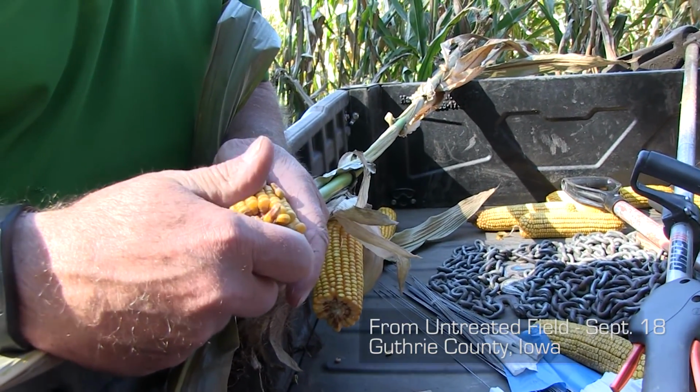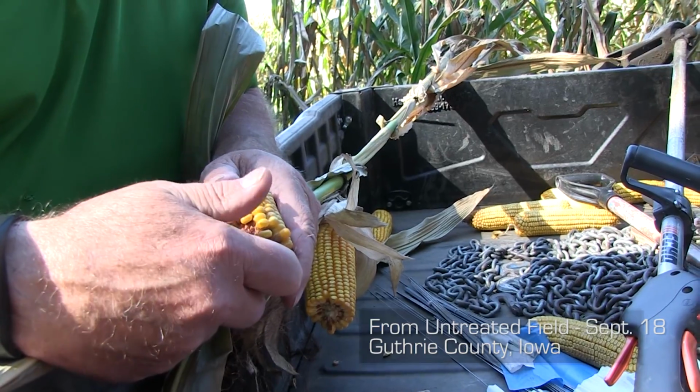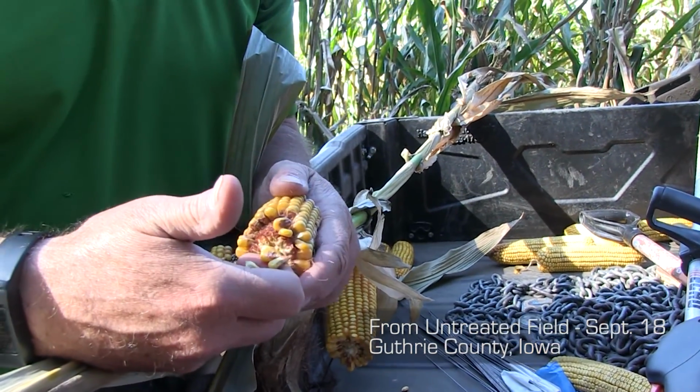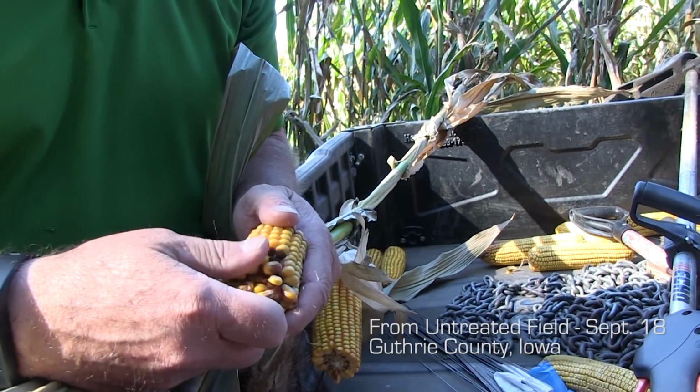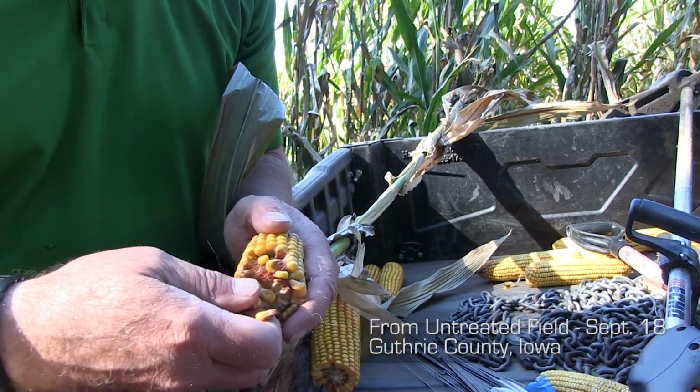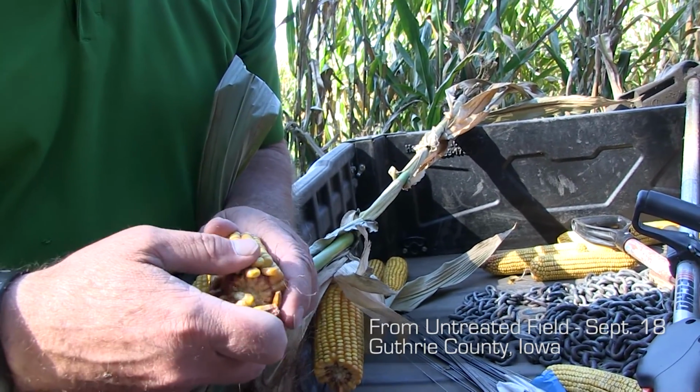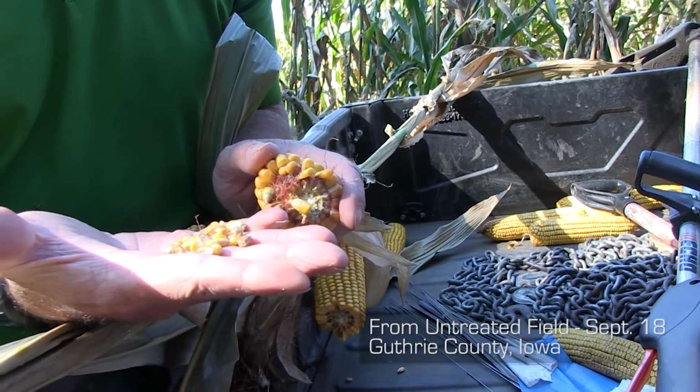Look at that. See, the clavibacter rots all the tissue, dissolves the woody tissue. Cobs are mushy, you won't be able to get them off decently. And separating the grain from the cob is really tough. Grain quality, that's the stuff you don't want to put in your bin.